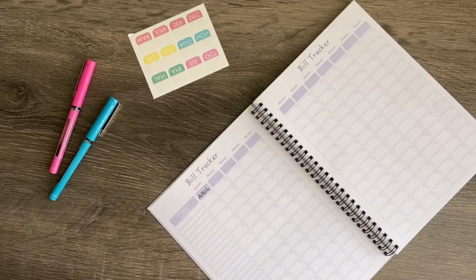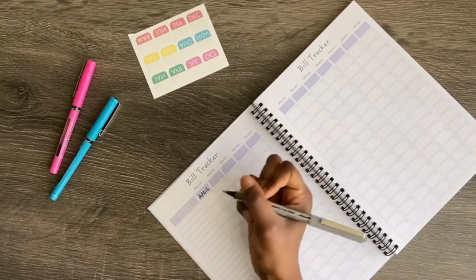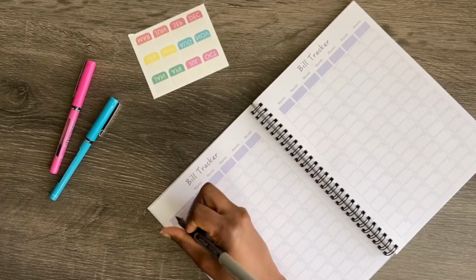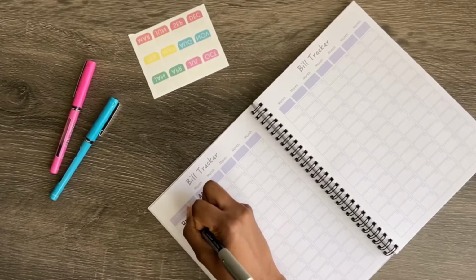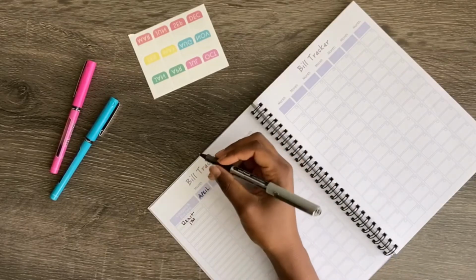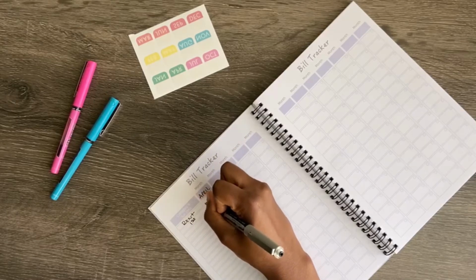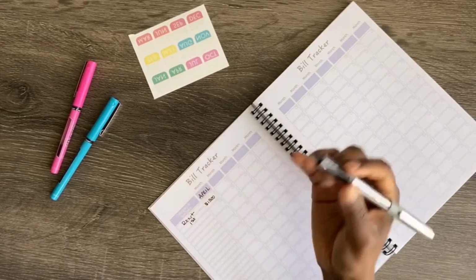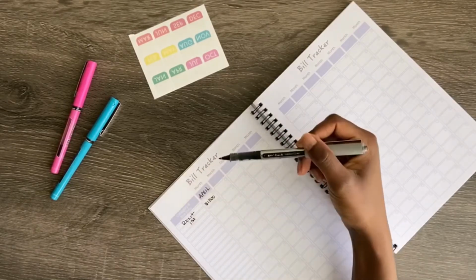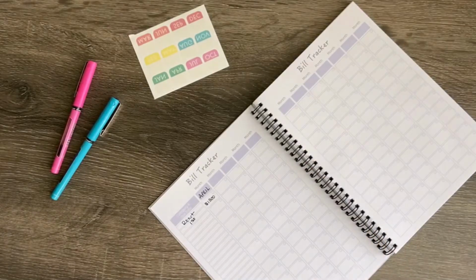So the first thing I can think of off the top of my head would be rent. And then the due date is the 1st, right? And so for me, in April, rent was $1,300. My rent is not just my rent, it includes my trash, my water, and my sewage. So I won't have a section for trash, water, and sewage because that's all comprised in the one bill.